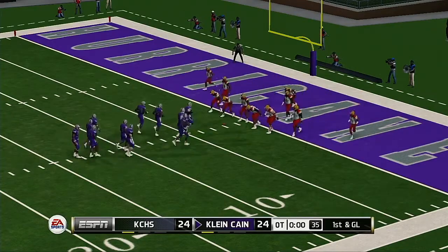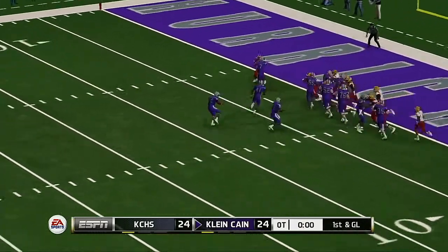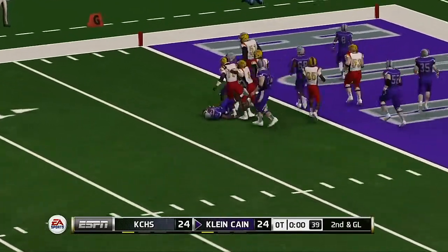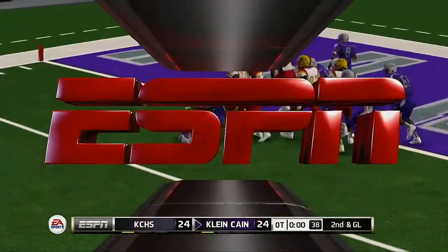Expect to see something straight up the middle. They line up in the jumbo set. Pitch play to the left. He's tackled around the 1-yard line. A 1-yard gain by the halfback. That brings him second and goal.